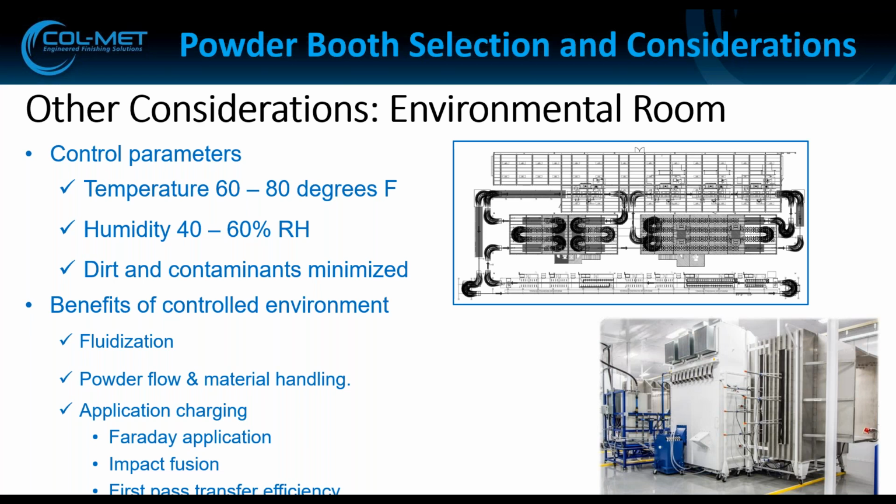You want to keep your humidity between 40 and 60% relative humidity, and you want to minimize your dirt and contaminants coming in. So what you do, you design the room with a positive pressure where a little bit of air is moving out of all the openings in the room, making sure no contaminants flow into the room.